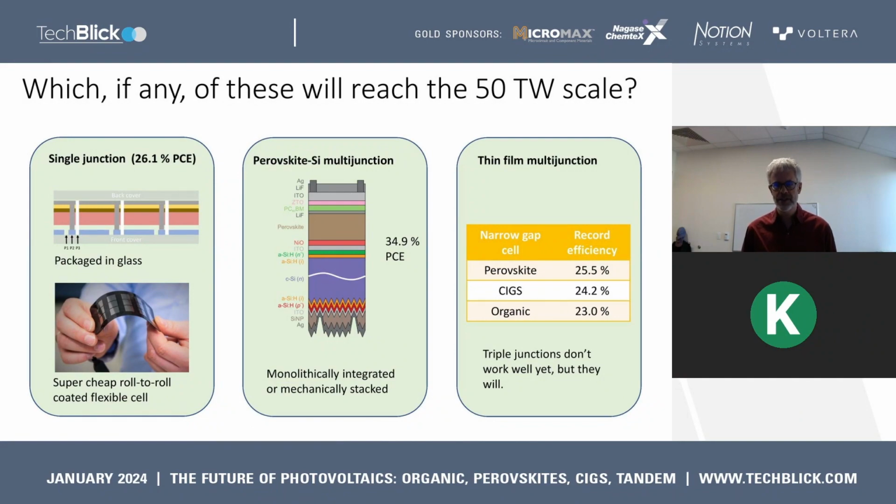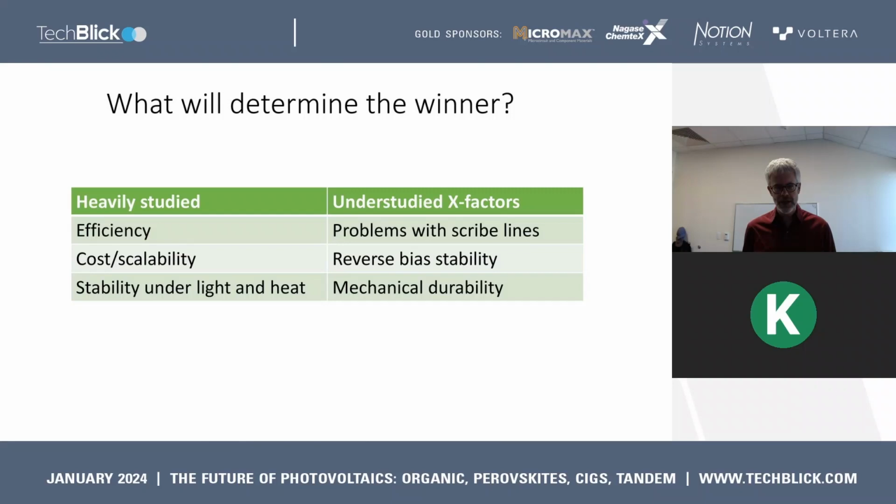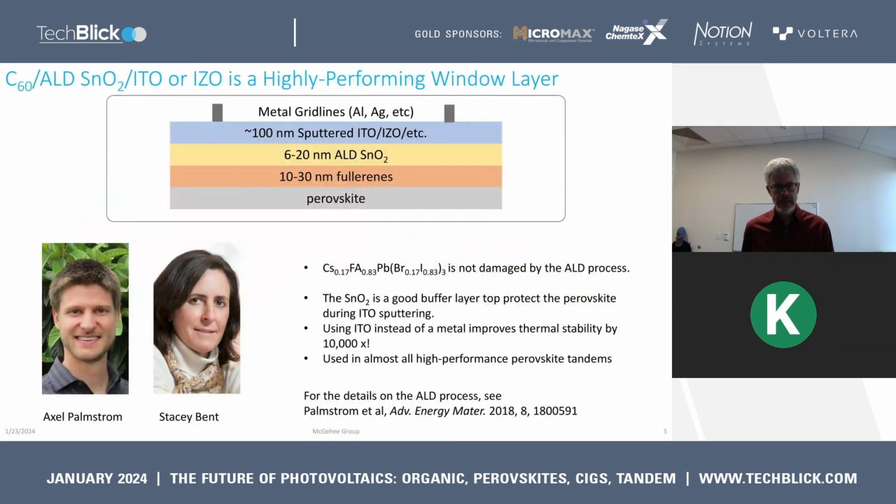Right now, triple junctions are not as efficient as even a single junction, but I think we're going to see a lot of activity in that space. I like to think a lot about what is going to determine the winner, which of these approaches is going to be the best. The heavily studied ones are efficiency, cost, and stability under light and heat. But I think it's quite possible that some less studied X factors are going to determine the winner. Things like problems with scribe lines, or what happens in reverse bias to a partially shaded cell, or possibly mechanical durability.